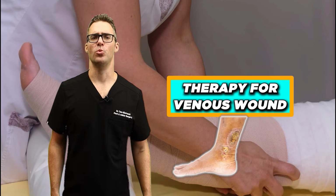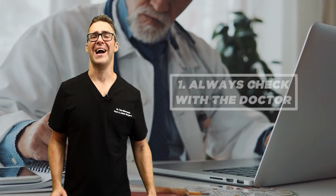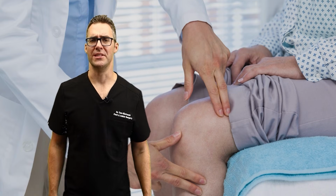Therapy for a venous wound, here's what you have to start doing first. Number one, always check with a doctor. I can't emphasize enough that this is an emergency.